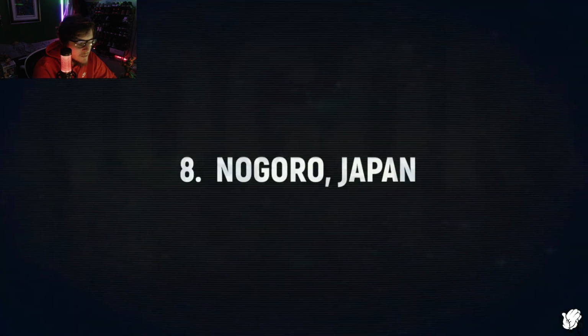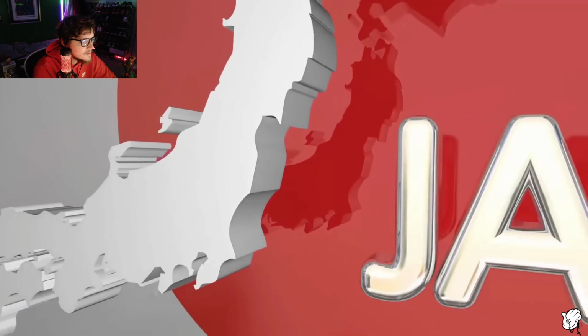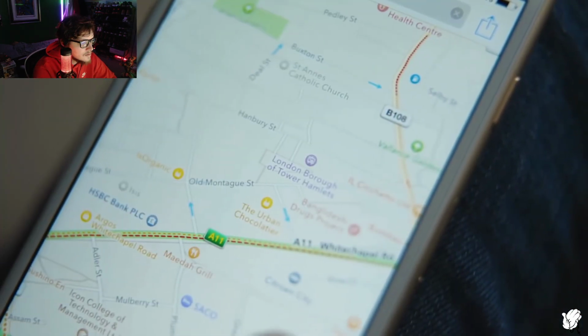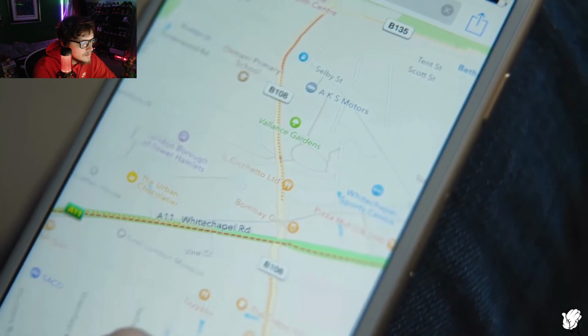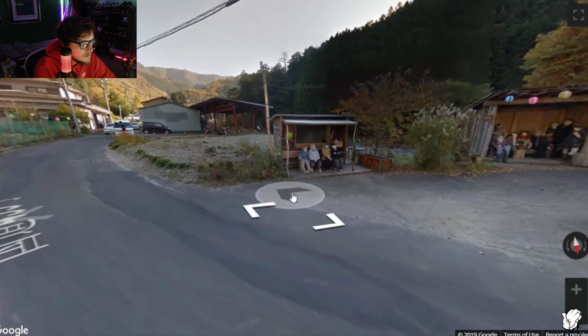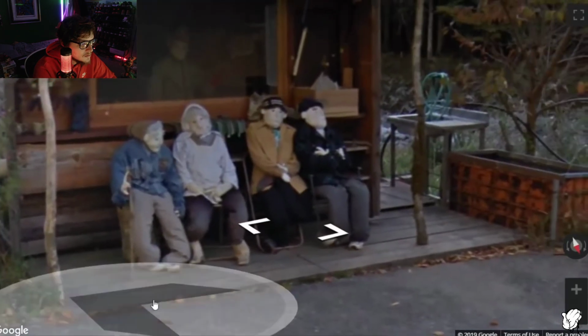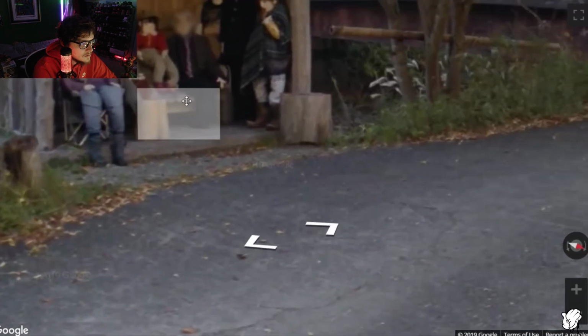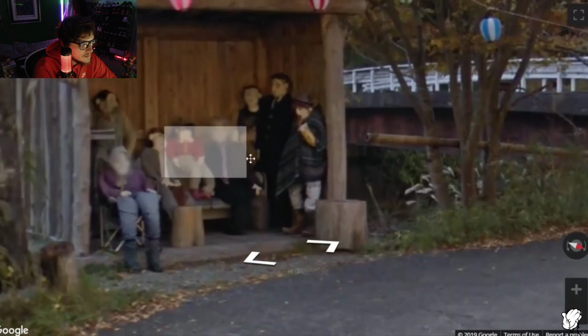Number 8. Nogoro, Japan. If you're ever exploring the Japanese countryside on maps, chances are that you'd stumble upon the sparsely populated village of Nogoro. From a distance, it may look like it's full of people casually chilling around all over town. Zoom in a bit and you'd realize they're actually lifeless dolls. We hope you didn't do this when you were all alone at night.